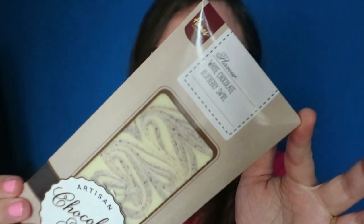Let's go with the treats because I can see them right away. And it looks like a chocolate slab. And it's all white chocolate and blueberry swirl. Blueberry is my favourite fruit. So I'm very excited about that.